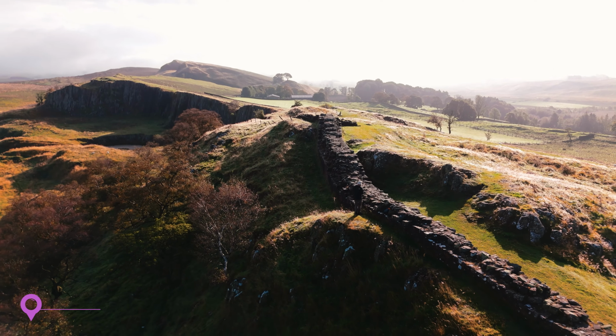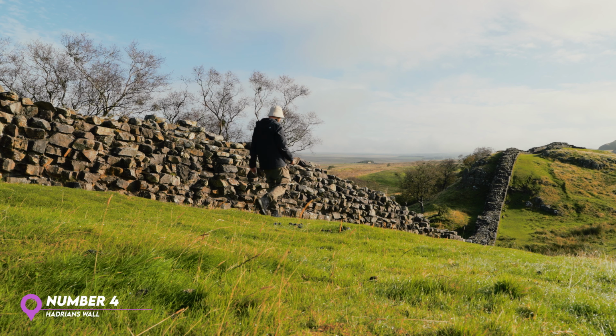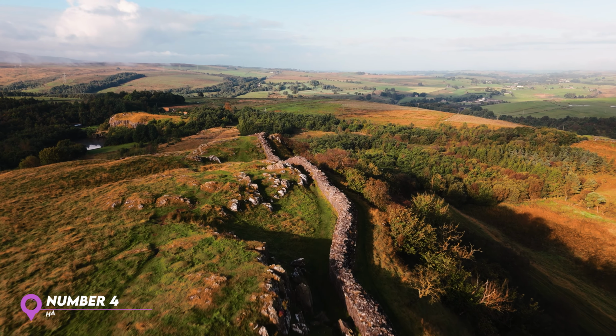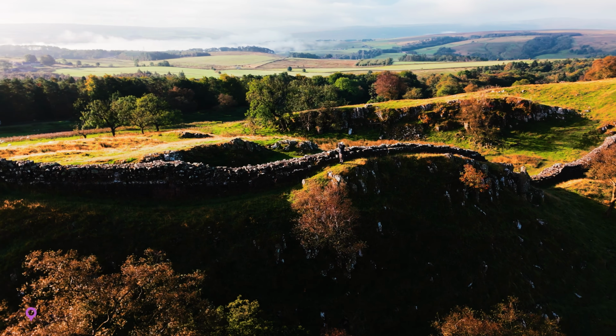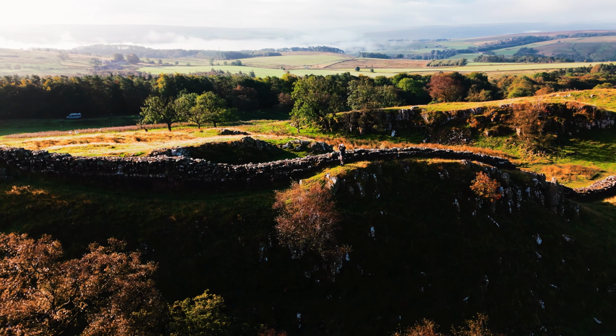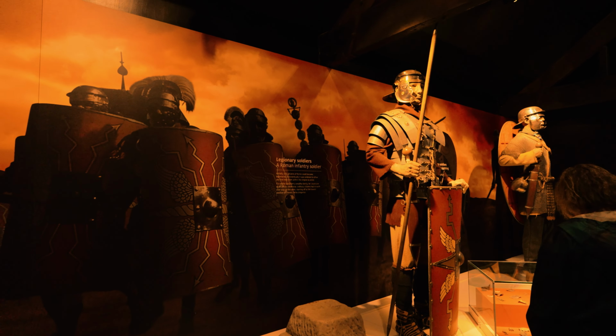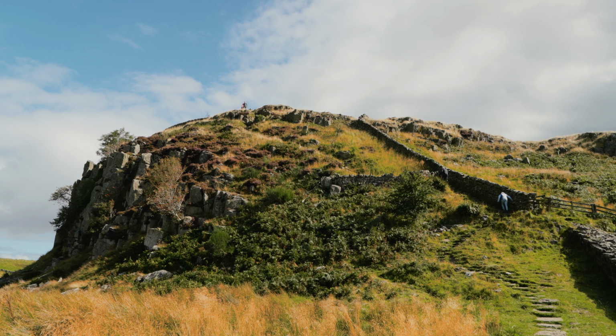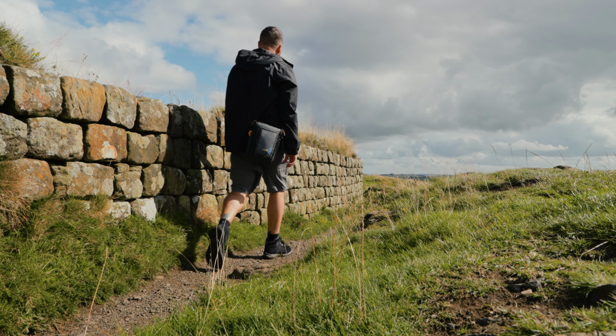In number 4, Hadrian's Wall in Northumberland. Stretching from coast to coast, the epic Hadrian's Wall is over 70 miles in length, and there are several sections of the wall you can visit. The history and sheer scale of the wall is mind-blowing and must be explored on your own road trip. You should definitely think about tying it in with a visit to the Roman Army Museum or Vindolanda. Now, I'd recommend seeing the wall at the Walltown Crags section or Steel Rig in the Sycamore Gap.